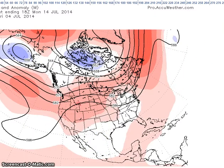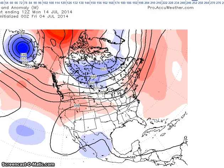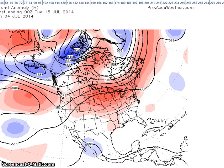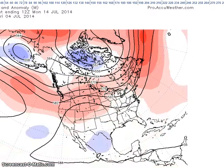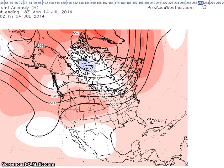And the GFS, all these models are showing de-amplification of the pattern. But one thing I want to note, this is the GFS, and then the GFS ensembles, the difference, where the GFS ensemble is more amplified.